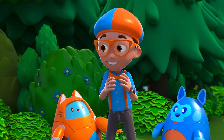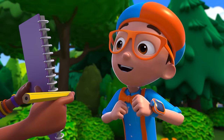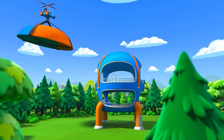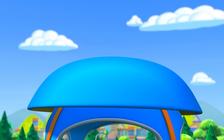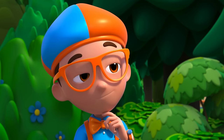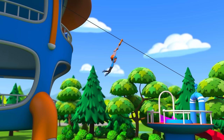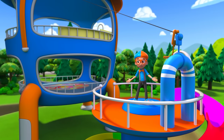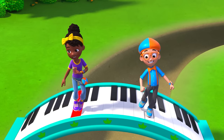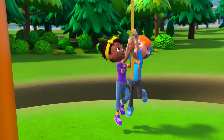All right. First, we need a big play structure. Maybe it can look like a rocket. That's a great idea, Mika. It's gonna need lots of shade. Looking great, Debo and Tabs. Next, we'll need a zip line. Whee! Oh, yeah! And a musical bridge. Oh, wow! We definitely need a slide. All right. Oh! Whee!